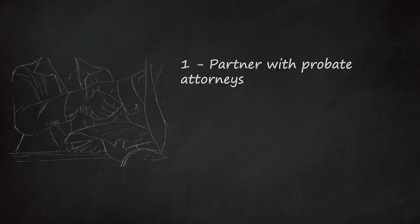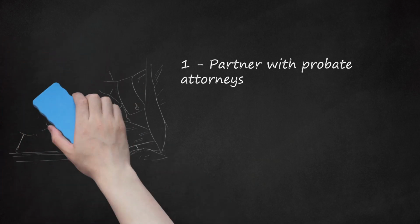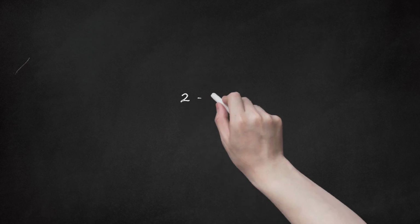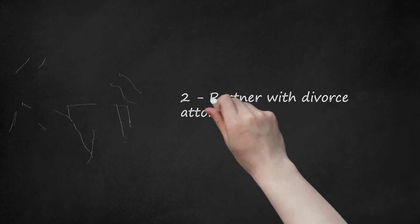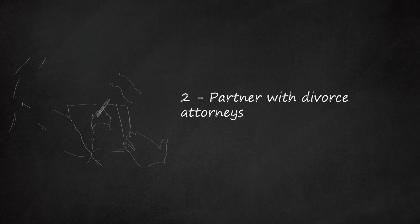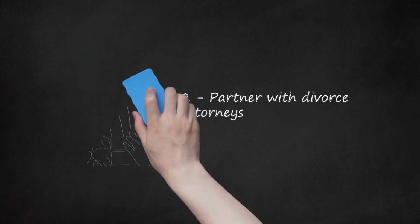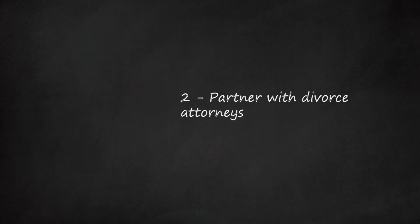You can usually use their desire for a quick sale to your advantage by buying the property at a greatly discounted price if you can close quickly. It also helps to have the attorney to nudge them along. 2. Partner with divorce attorneys. As you can imagine, people tend to get a bit irrational and spiteful during the course of a typical divorce. At times some people tend to not care about what they receive just as long as the other party receives even less. There is often a home for sale as a result of a divorce.